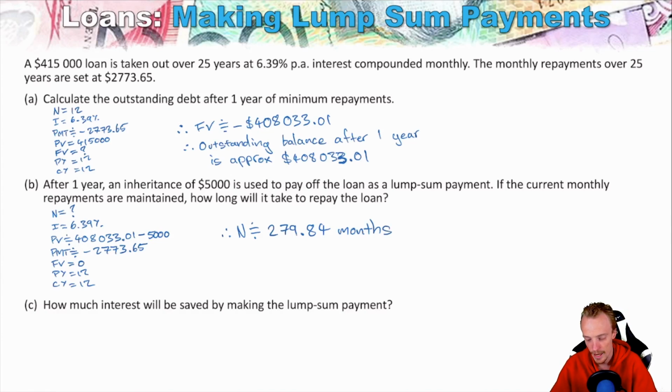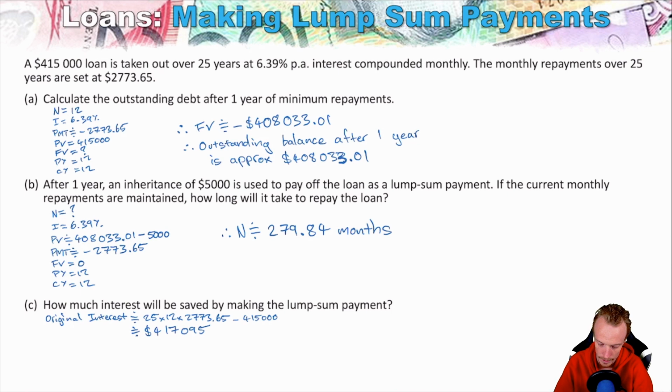So effectively, how much interest has been saved? To do this, we'll break up the calculations again. There's a nice quick way to do this one, but for the sake of this, we'll just break down the calculations. So the original interest was approximately, we're doing 25 monthly repayments of 2,773.65. As we're doing interest, we've got to subtract the loan. Like I said, this particular example has a nice quick way to do it, and you might see that. But just to keep consistency for now, we'll go with the way that will always get you there. So this one is approximately $417,095. So, hang on. New interest.